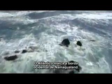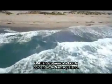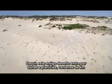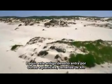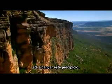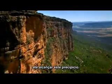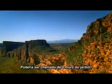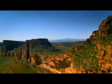The Atlantic Ocean marks the western edge of Namaqualand. From here, this ancient desert stretches inland over sand dunes and great plains for hundreds of miles, until it reaches this mountainous escarpment. You might call it the Garden Wall.